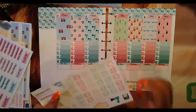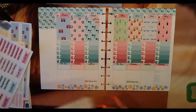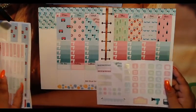And pills for remembering meds. Yeah. Or picking up meds. The decor. And the weekend.